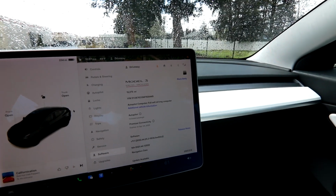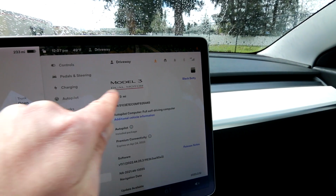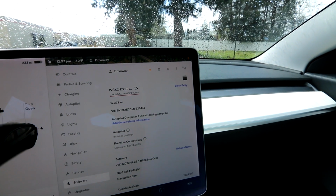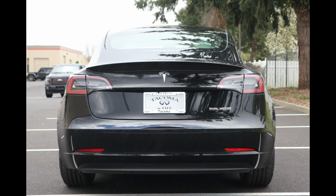But the little hint that you can see from Tesla is with the Model Y and the Model 3, under the dual motor badge, they'll have a red line. And that indicates that it's a Performance, so it's an easy giveaway. Obviously, you can add a red line on the back of the vehicle, I guess, if you want, but you can't add a red line to the software screen. That's one thing that you can't hack.